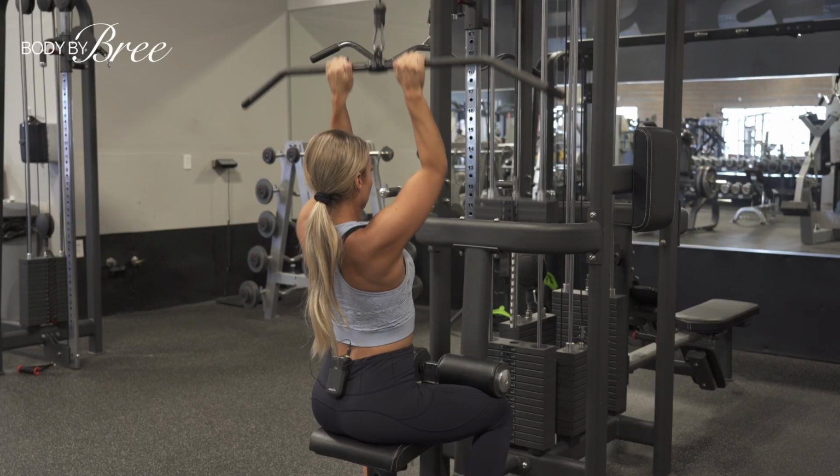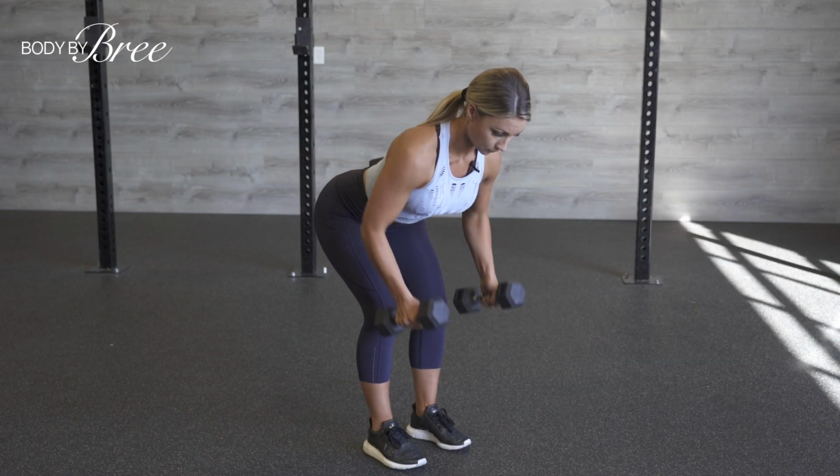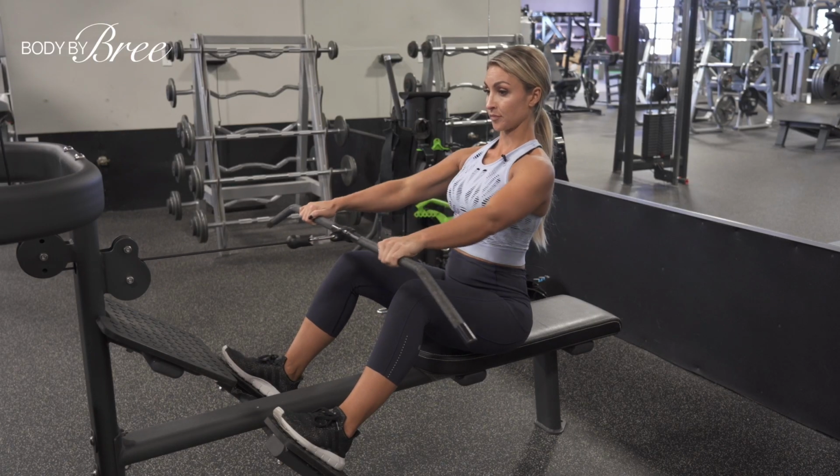So when you incorporate exercises like lat pull downs, bent over rows, seated rows, all of those back exercises are actually going to help you strengthen between your shoulder blades, and it's going to pull those shoulder blades back and keep you nice and tall.